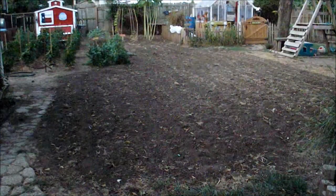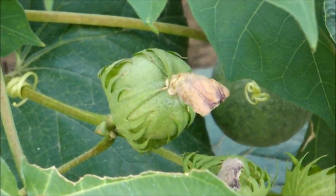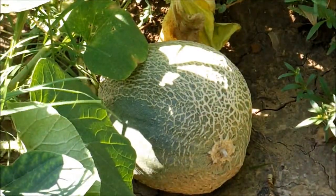This spot out here in the front of us here is where I'm going to plant my fall garden. The cotton that I planted is still doing good. My cantaloupes are doing pretty good.